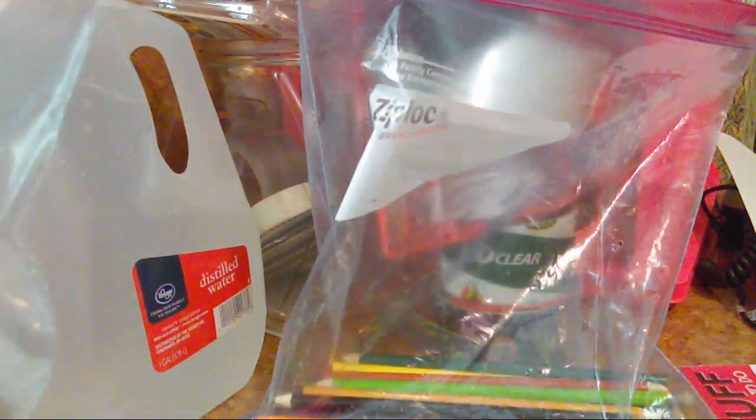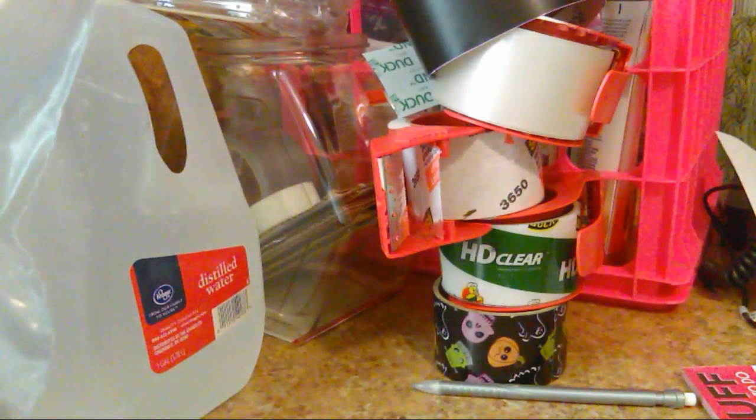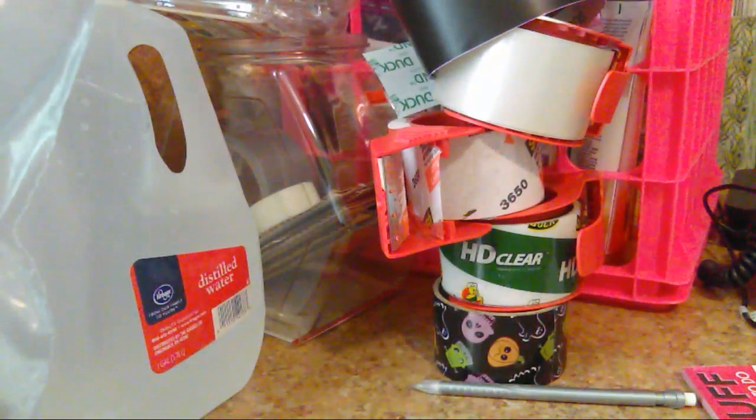We're going to go over to my other station here. This is something that doesn't belong to me. These are colored pencils. I've been organizing all morning. This is pretty much what I call my weigh station. Let me pull you guys back.